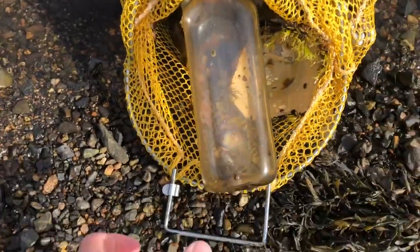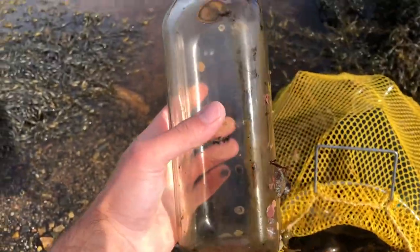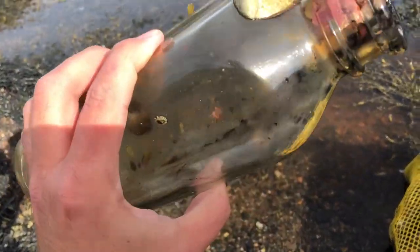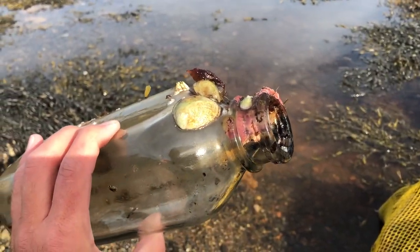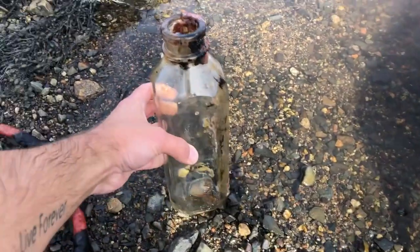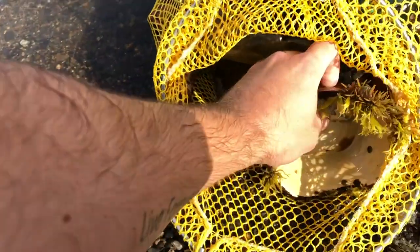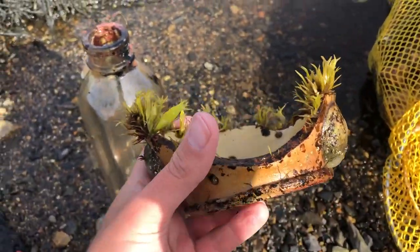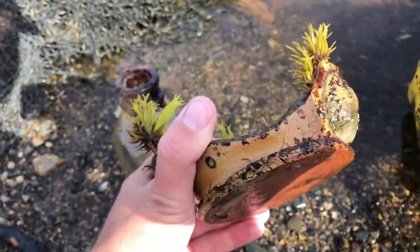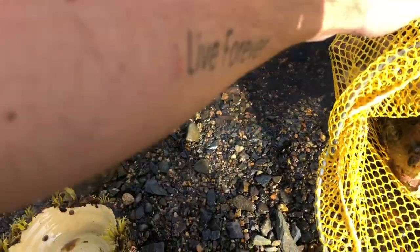So first up, we've got this big old glass bottle. Not sure what that was for. It's got a neat lid to it, or top to it, I should say. I'm not sure what that one was. And we've got some pottery. Not sure what that was either, but always cool pulling this stuff out of the ocean.